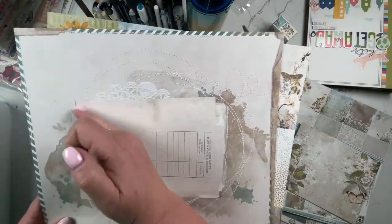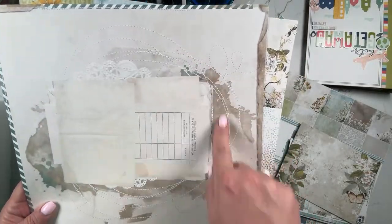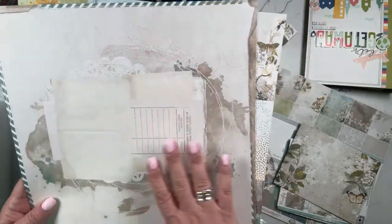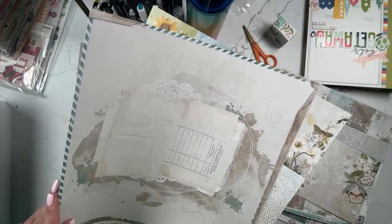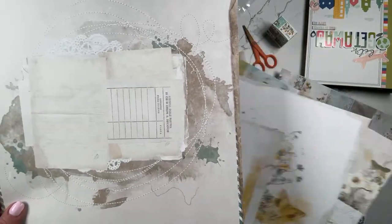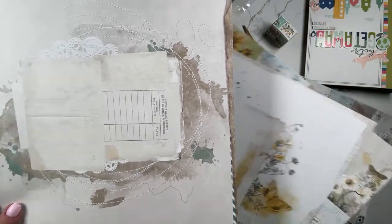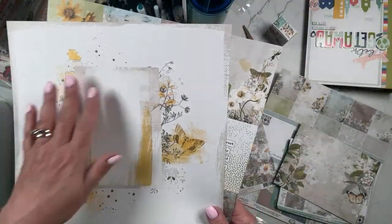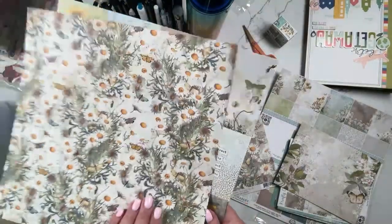There's some inking, kind of watercolor. You have stitching. You have doilies. You probably have some gesso on top of that. But it's just, the artwork has all been done for us. So we get that beautiful look without having to do all the things and get all messy. Love that too. So good.